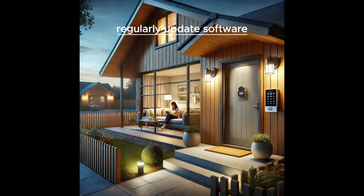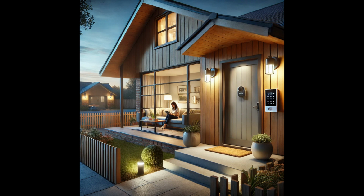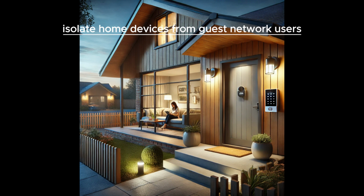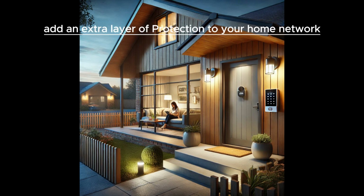Regularly update software. Keep all smart home devices and systems updated. Create guest Wi-Fi networks. Isolate home devices from guest network users. Monitor smart devices. Use apps to track unusual activity on smart home systems. Install network firewalls. Add an extra layer of protection to your home network.